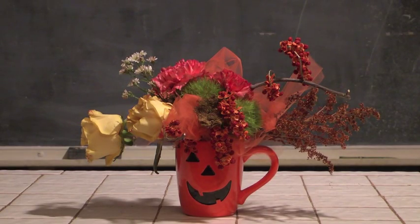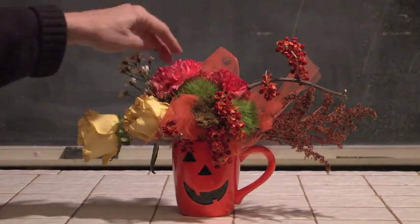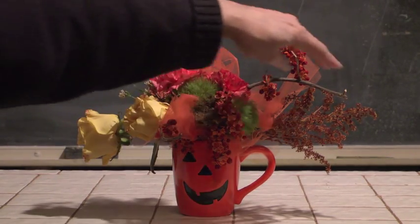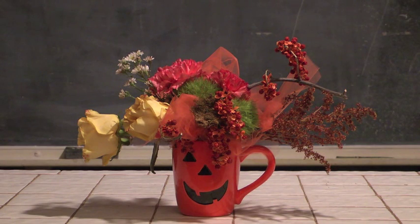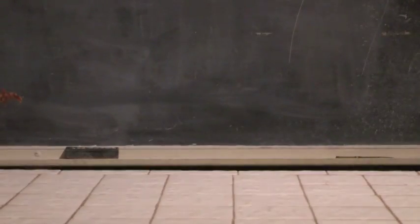We have some of our carnations here, a couple of roses over here, and looped in with it a little bit of our berry material. This is really, really neat. You can do such cool things with this particular kind of design. It works so well. So you can see we can do all kinds of different shapes on these, different configurations. Here's another one.